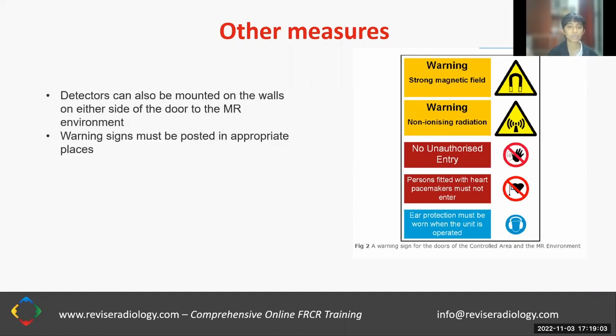Detectors can also be mounted on the walls on either side of the door to the MR environment. Warning signs must be posted in appropriate places. The warning signs that we're talking about are posted on the right-hand side here. Warning signs for strong magnetic field, for non-ionizing radiation, for no authorized entry, a sign saying persons fitted with heart pacemakers must not enter, and that ear protection must be worn when the unit is operated.